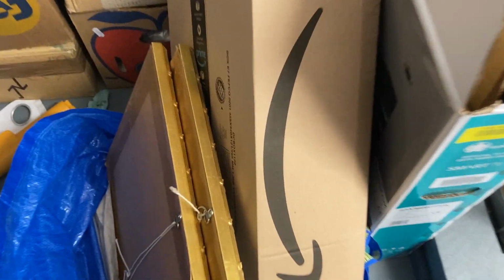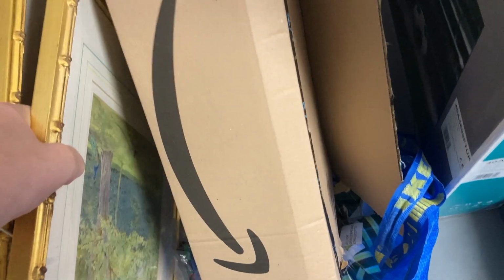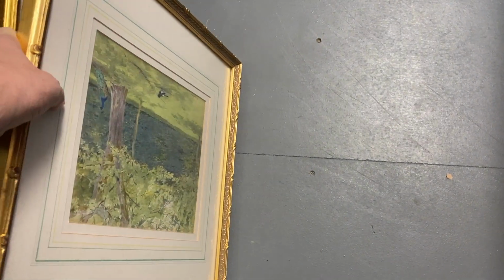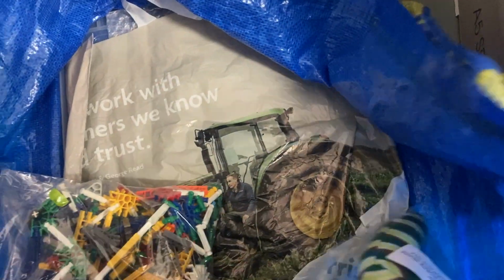Right, I've come upstairs with these. I've got pictures that are listed. I'll show you where they go in a minute. Empty box to break up and these to go away.